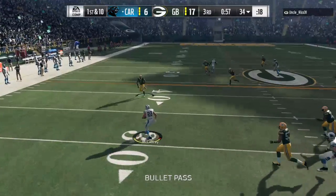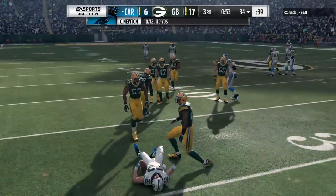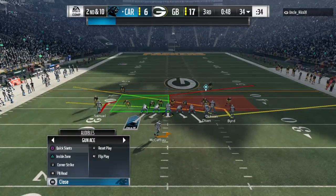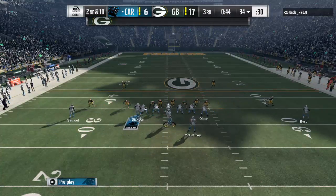Following the interception, here's Newton. He's going to flip that out to the flat. It's complete. Nothing on that one. It'll be 2nd down. They tried to swing it out left into the flat, but the defense, they were very principled there. It felt very West Coast offense, didn't it?